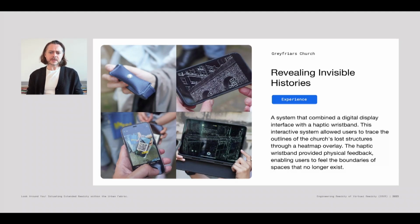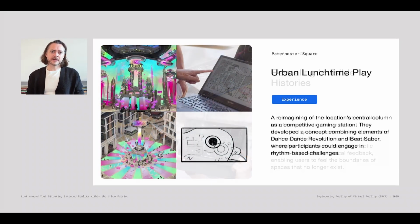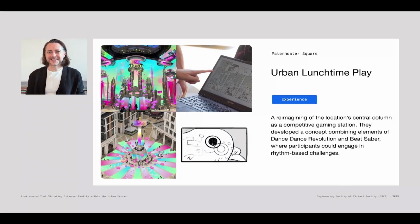Our next group here, when they went out to the site, they saw a whole load of lunchtime workers that were killing time by doom scrolling on their phones. So it was like, aha, okay, our theme is around urban play within this space. The location that they had was Paternoster Square, and they quite literally had a totem that they could anchor their experience onto, which is this large chimney, which is actually an exhaust from the car park that sits underneath it.